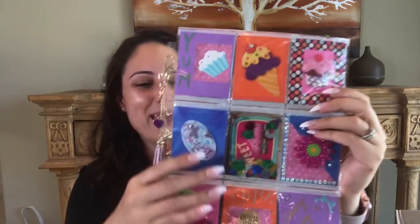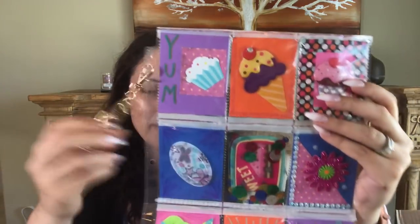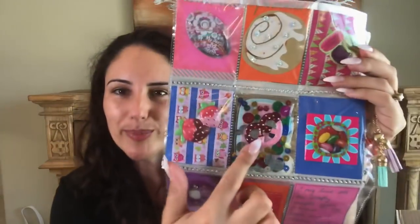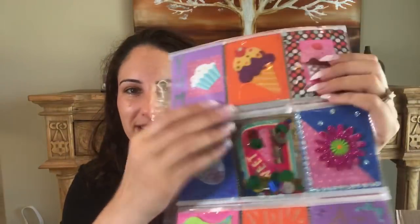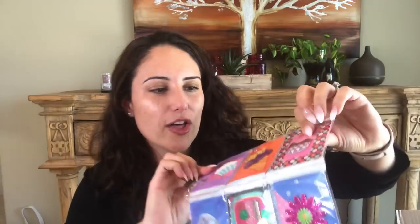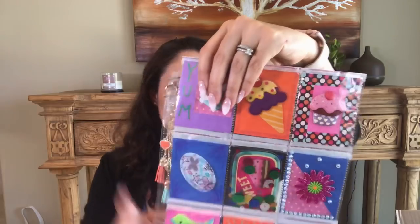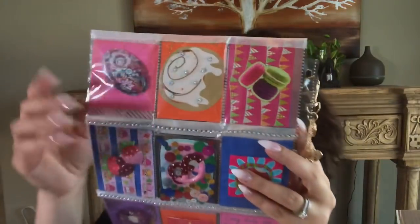Okay, first pocket letter ever. I love how you used the little tassels to make the shaker pocket. There's this cute little pretzel on the back that looks like you can eat it, and then you filled it with all these little confetti pieces. I love how you put all the little things together as a summery theme. So cute. Love it, love it, love it. You did such a good job.